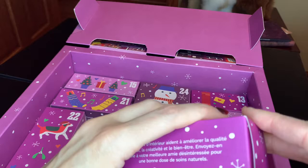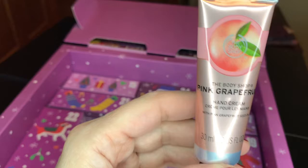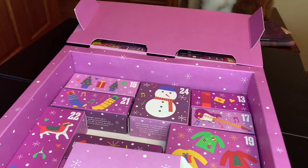So here we go. Number 20. What do we get today? Come to the Body Shop. Oh, pretty fancy. Pink grape. Oh, not a big fan of grapefruit. Did I mention that? Pink grapefruit hand cream. What's with the grapefruit? I'm going to smell this one just because I'm curious how grapefruity it is. Put this on real quick. Oh, I can't get the cap back on. You're not seeing me, so I apologize, but put the cap back on.